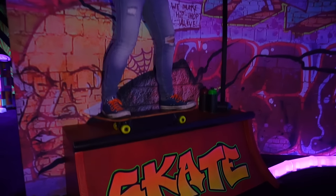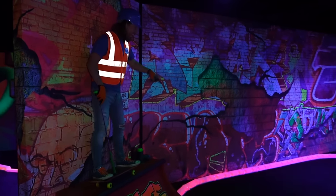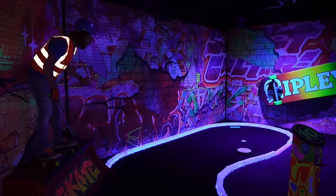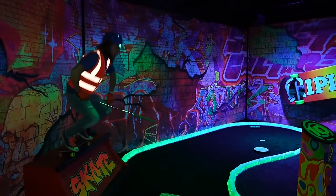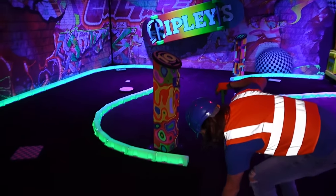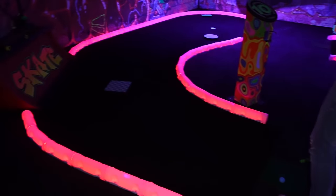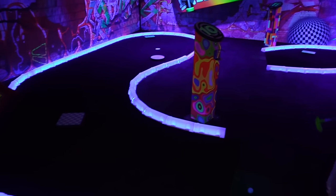Whoa, whoa, whoa. Look, it's a skateboard hole. Oh, it's got a skateboard ramp. Oh, and there's a hole over there. Come on, let's play this hole. Oh, so we play it like our ball is a skateboard. So what we're gonna do is we're gonna hit it up the skateboard ramp and around the corner over to the hole over there. All right, let's try this.